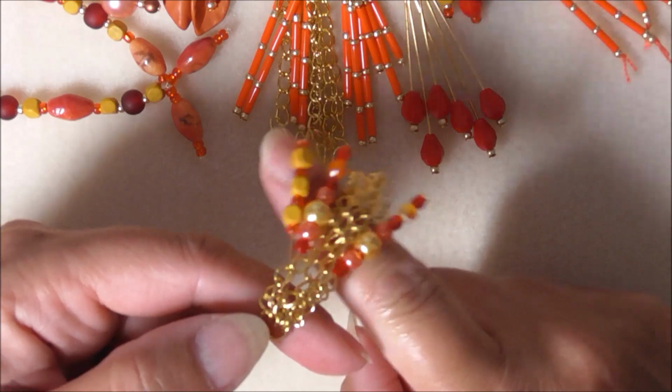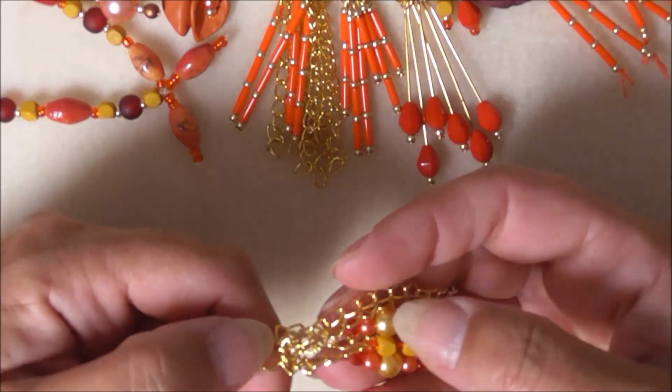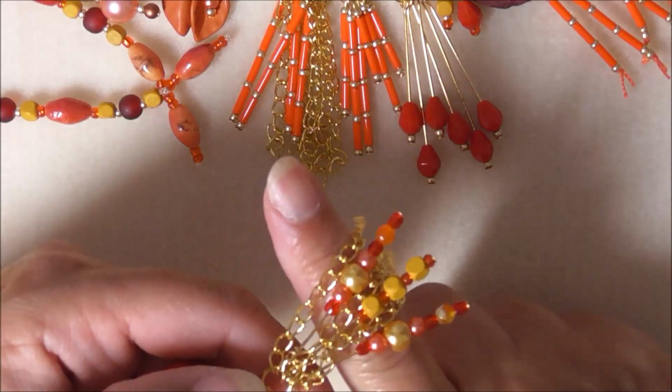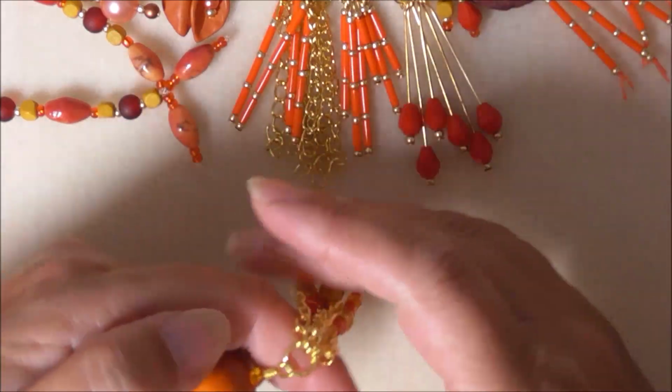I pulled beads from the bead stash and then added some chain. The chain that I've got on these earrings and on this pendant is from my own stash. I just chopped some gold chain up, because I don't make that many gold things. Perhaps I should now because these look really cool.